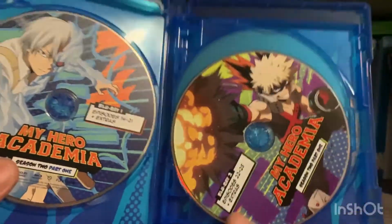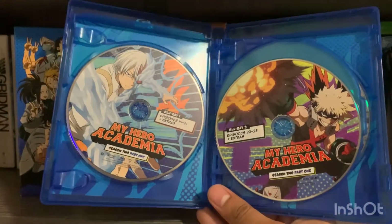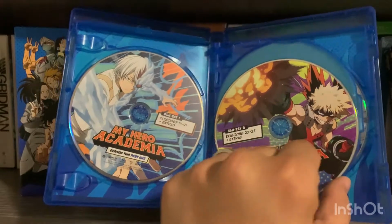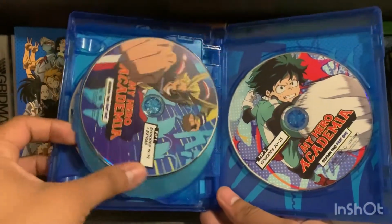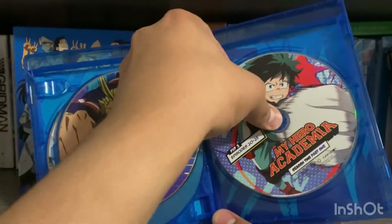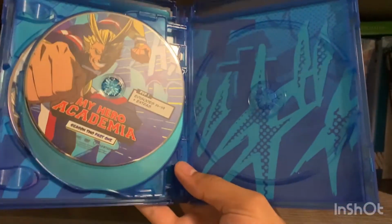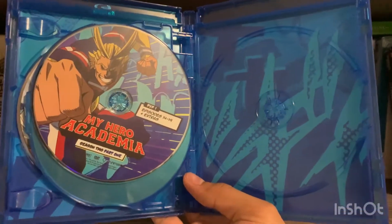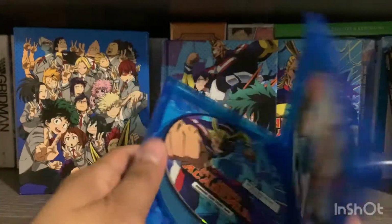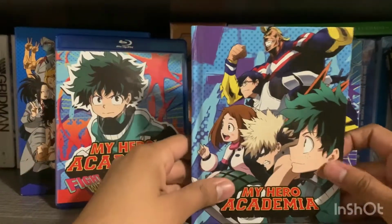So here's the Blu-ray, and again, you can see here they definitely put a lot of effort into their releases. Even all the discs have different art. Blu-ray 2, and then DVD 1 and DVD 2. And on the back, nothing too special. It's just sort of like graffiti or something there on the back. So that's the Blu-ray case.